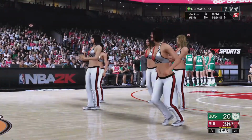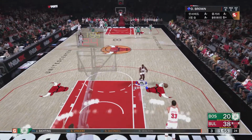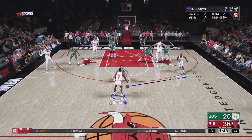Time called here. The Bulls decide to talk it over. So for the Bulls, Marc Gasol's checked in for Drummond. Anthony comes in for Ron Artest. And it's Brown in for Irving. Boston also with the sub. Williams is checked in.